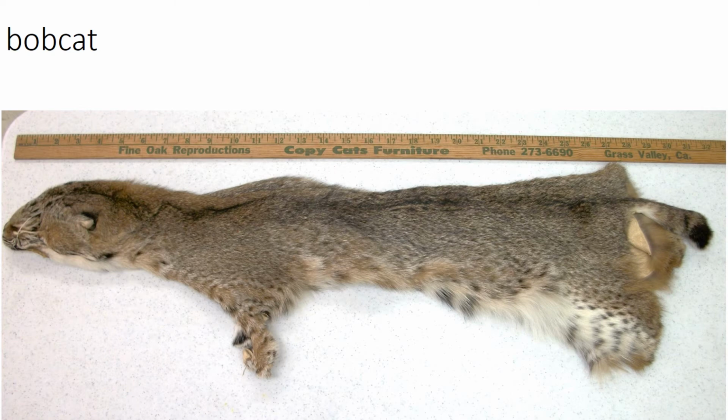You have to watch in the contest, though. If they were to give you bobcat, they may tuck the tail in under the pelt, so it's not as obvious. So always look for any of the color patterns.